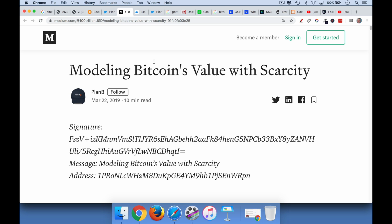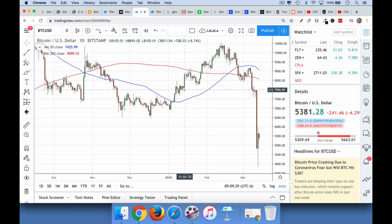You can read all this stuff on his website and in his articles to find out the details, but all of which is to say, Bitcoin right now is around 5,000 per Bitcoin. So if it just goes to 100,000, you're making 20 times on your money. This is a very rare kind of opportunity.